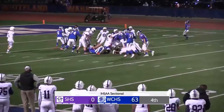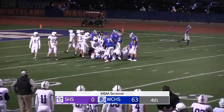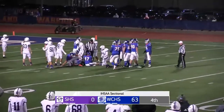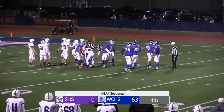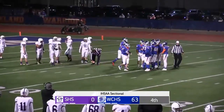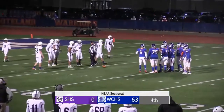Handoff up the middle. This is a ball carrier that we've not seen so far tonight. We'll try to get a number and then a name for you when we can. That was Greer, wasn't it? Was it 47 on the ball carrier? Oh, it was 47. You're right. Mason Giddens.